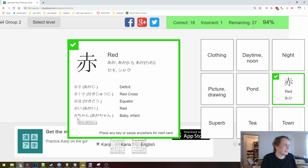The one that I always find funny is akachan, which means baby, you might have heard before, is literally just like little red person. And I think it's very literal that when babies are born, they're usually much redder than normal humans. So it just means a very, very small infant is the akachan, just the red person. It's also used for equator. I didn't know that. That's kind of interesting, given that in One Piece, the red line is kind of the equator. So is that why it's called the red line, I guess? And then it's also a mountain, which is red, like in Magic the Gathering?